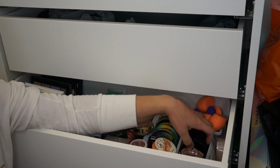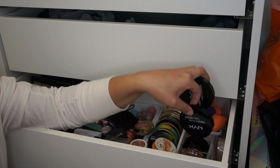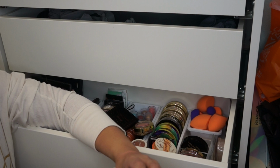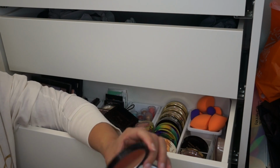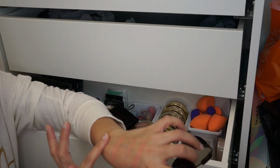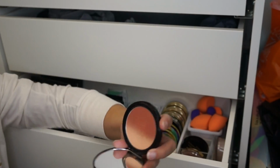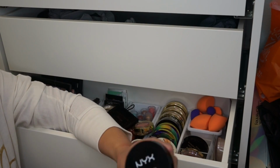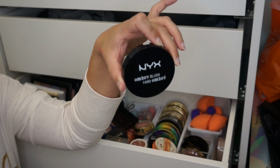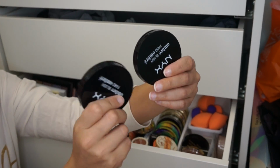Next up are some NYX blushes. I'm probably going to declutter most of these just because I've had them and I haven't reached for them. They're not bad. I've just gotten other blushes that I prefer. This one's probably my favorite. This is the Nude to Me. I love nude shades, like that brown color on the cheek. I prefer that most of the time. This one's nice. I might keep this one. I'm gonna put this in the maybe pile, but I am going to be decluttering these two just because I don't reach for them as much.